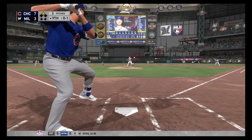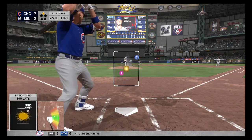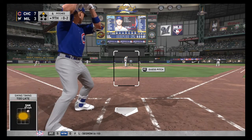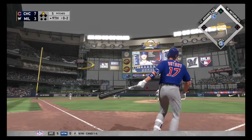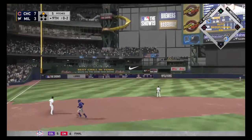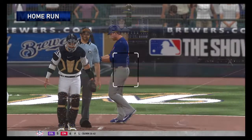The 0-1 delivery. Here's a late swing and a miss. Strike 2. Action in that Milwaukee bullpen now as a left-hander started to throw out there. Loud contact off the bat of Bryant and sent deep to left. Onto the grill deck and gone.